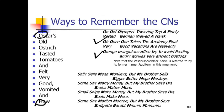Another set of mnemonics would help you remember if the nerves are sensory, motor, or both. And so: Sally sells mega monkeys, but my brother sells bigger, better mega monkeys. The S for sensory, the M for motor, the B for both. Or maybe perhaps some say Marilyn Monroe, but my brother says Brigitte Bardot. You choose. Again, choose one of these and it will help you.